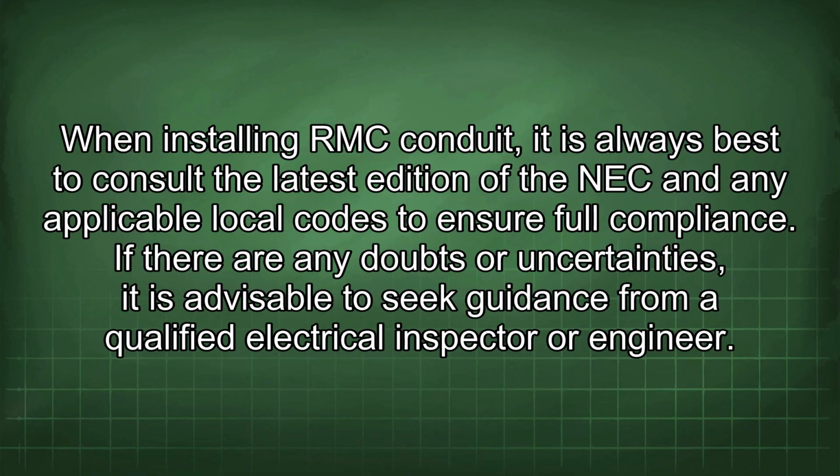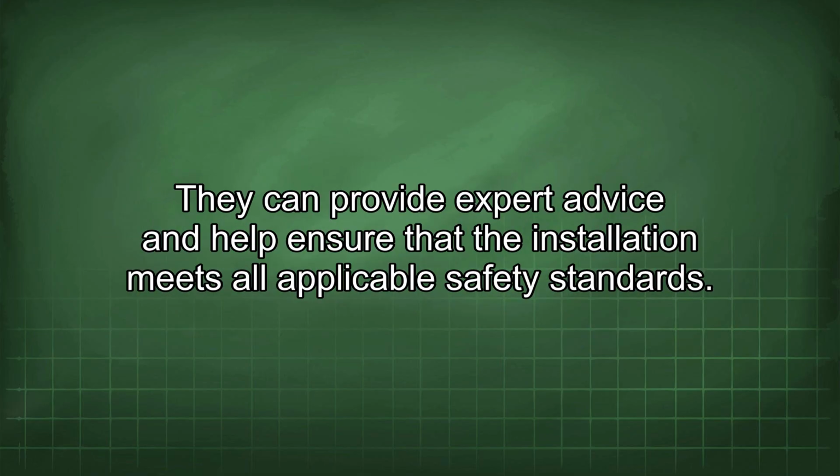When installing RMC conduit, it is always best to consult the latest edition of the NEC and any applicable local codes to ensure full compliance. If there are any doubts or uncertainties, it is advisable to seek guidance from a qualified electrical inspector or engineer. They can provide expert advice and help ensure that the installation meets all applicable safety standards.